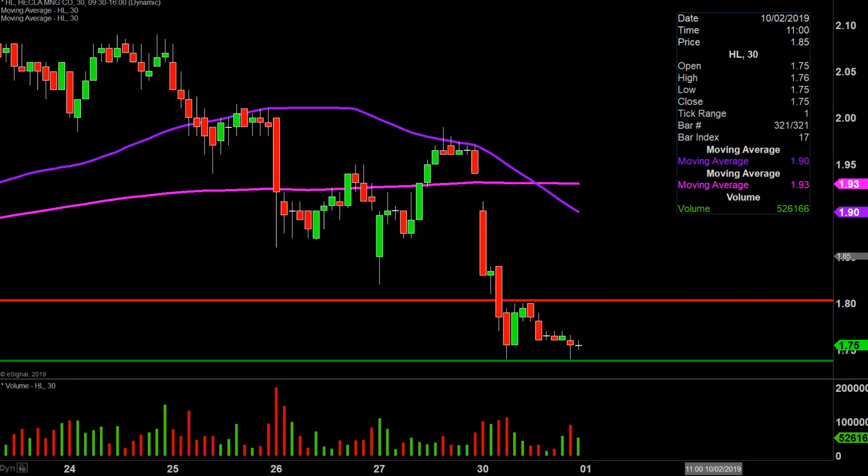Although I'm probably getting a little bit too far ahead of myself, because first off, the price just needs to continue to stabilize and then get above $1.80. And then at that point is when it would make more sense to turn your attention back to the 50-period moving average. But all in all, rough day today, although the price is showing some signs that maybe this is some sort of bottom. So we'll see if it can get some sort of bounce or not.